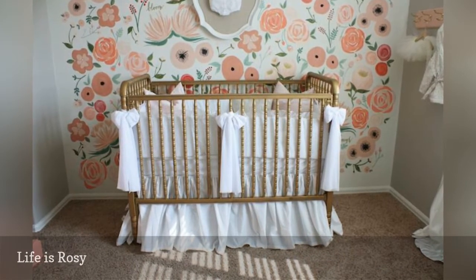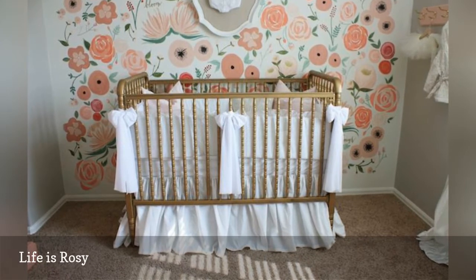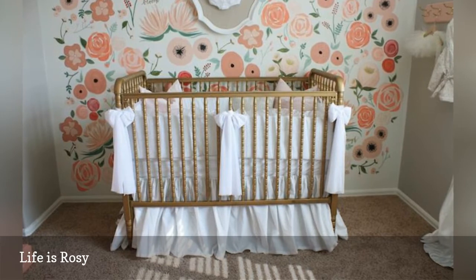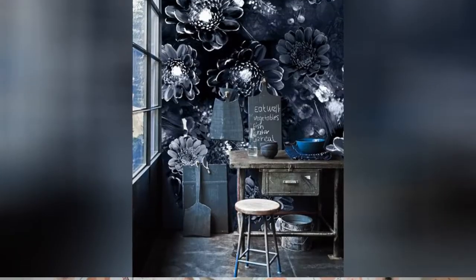This nursery from Fawn Over Baby puts a new spin on a sweet classic. We love the use of soft pastels and the blend of roses and poppies throughout the print. If you're going for soft and feminine, this is the wallpaper for you.